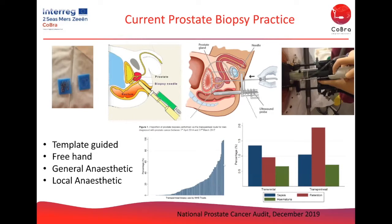So the primary reason for switching from the rectal to the perineal technique is twofold, really. One is to better access the anterior portion of the prostate with the perineal technique. And secondly, to reduce sepsis within patients. And we can see from this plot that sepsis, which is in this dark blue, has reduced from the transrectal to the transperineal approach. But what you'll also notice is that there's an increase in urinary retention.